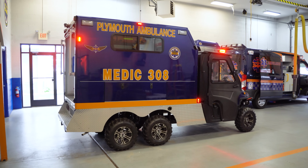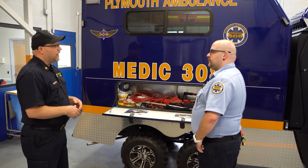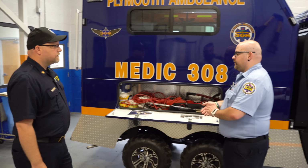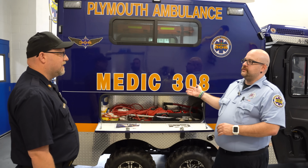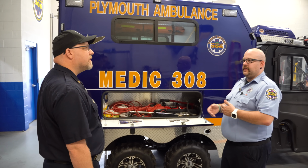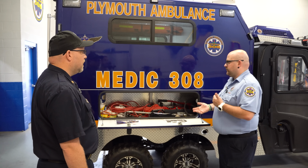I'm thinking of this as, I did a standby for the Warrior Dashes and some of those event runs. I've also done standby at big concerts and stuff. This would be great to have there. We used to do the Philadelphia Folk Fest up in Upper Salford. And this thing was integral. We were able to get in and out of the crowd with the terrain there being pretty hilly. We were able to get into places with this to bring a patient out to the ambulance, to go to the hospital. So it was pretty vital.